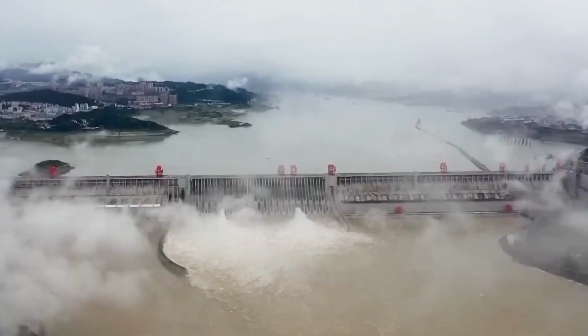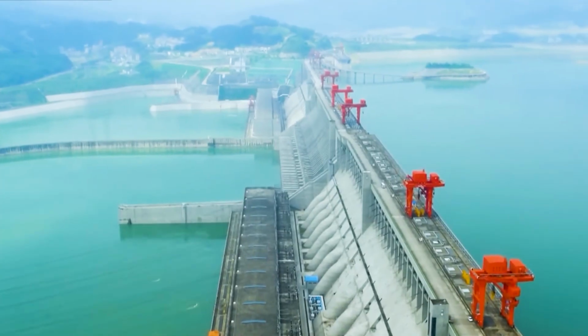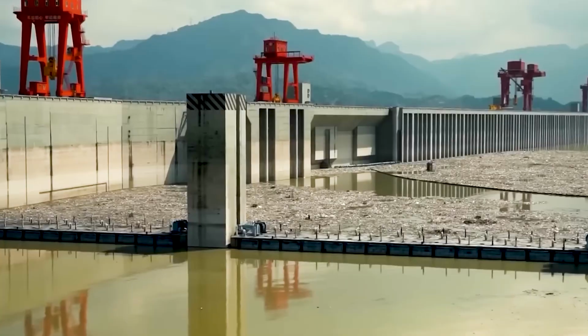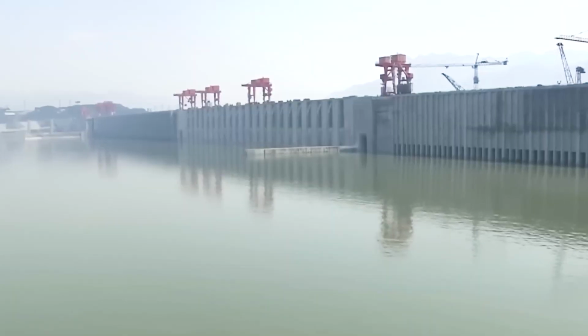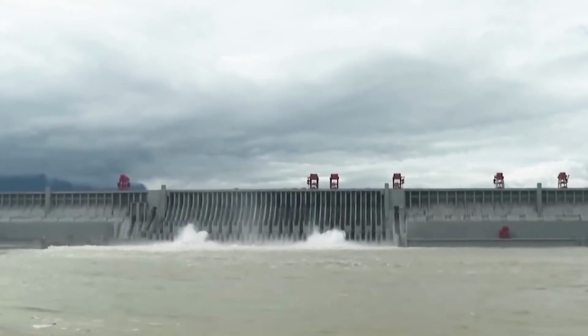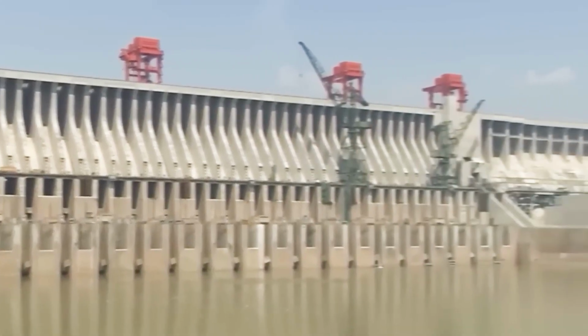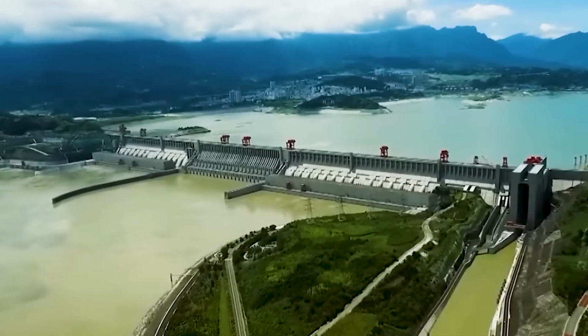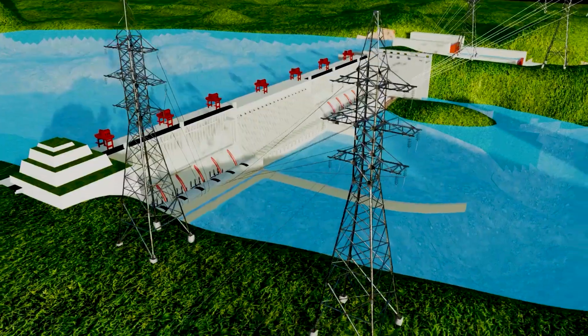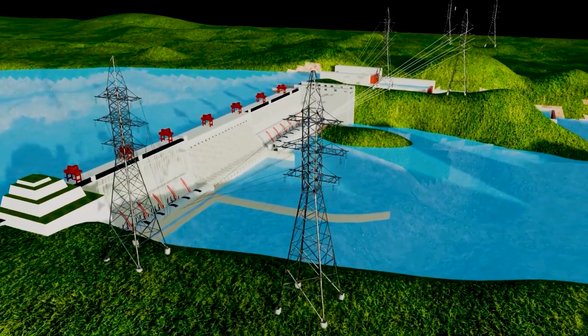A fascinating aspect is that the dam has also become a prominent tourist attraction. Millions of visitors travel annually to witness this modern engineering marvel, generating a substantial tourism industry that benefits local communities. Observing the operation of the giant locks or experiencing the impressive elevation in the ship elevator has become an experience sought by domestic and international tourists.